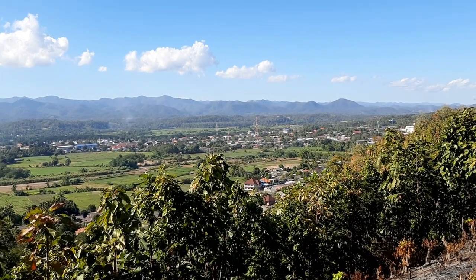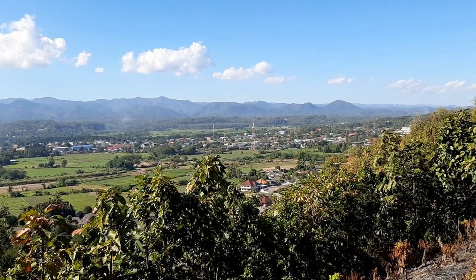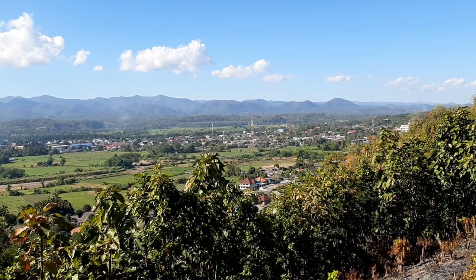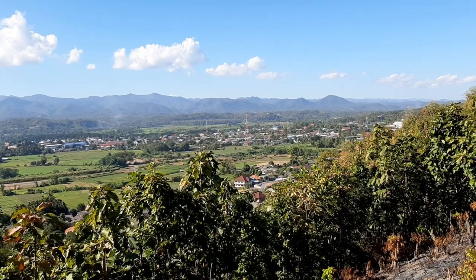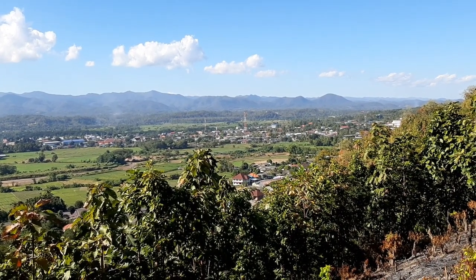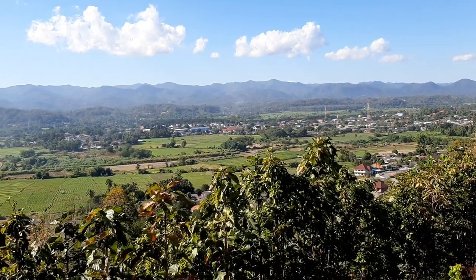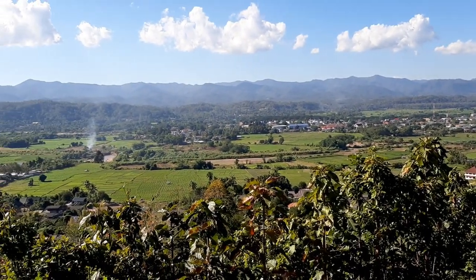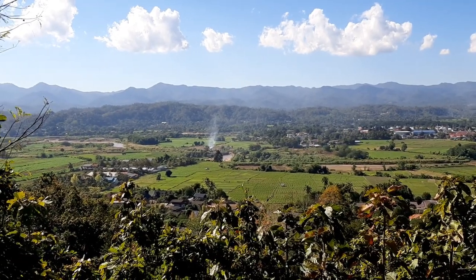And that's Mae Sariang from the viewpoint of Wat Chom Tong. We'll head back into town. There's a couple of very nice Burmese style temples, and then we'll cross over the river and just check out what it's like over there.